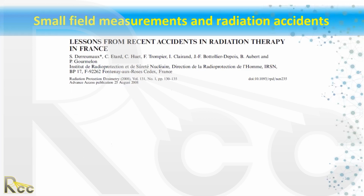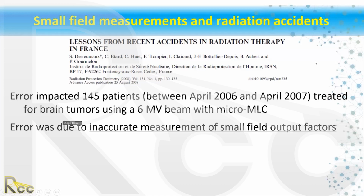So why is this important? Well, when you make a mistake with small field dosimetry, it can result in real consequences to the patient. So I'm going to give you a couple examples of accidents that have occurred. One was published in France in Radiation Protection Dosimetry. This was 145 patients treated in 2006, 2007 for brain tumors using a 6 MV beam with a micro MLC.